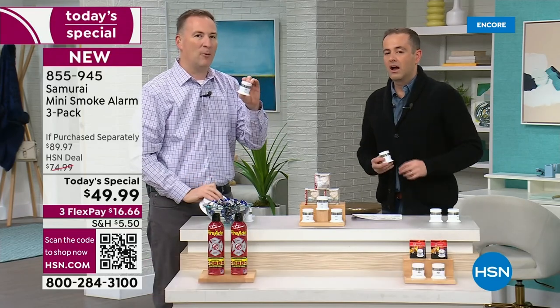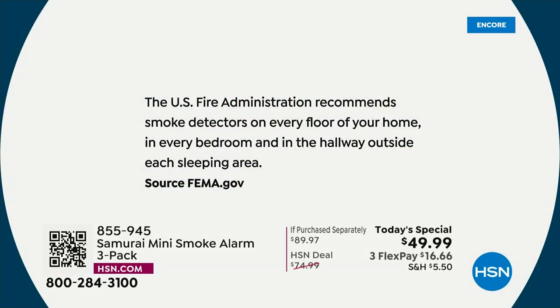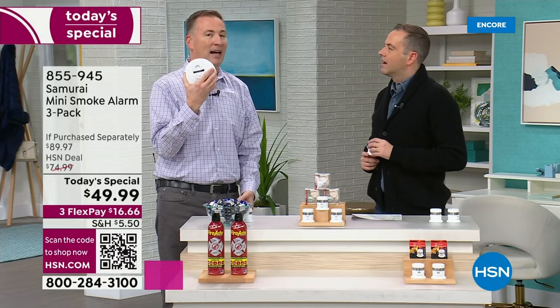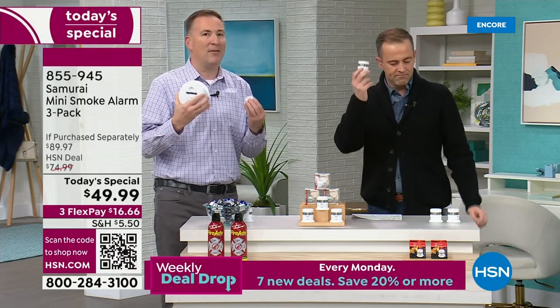Today, when you create one of these, you're supposed to have one in every bedroom in the house. You're supposed to have one in every major hallway outside every sleeping area. This is not Adam and I. It is FEMA saying this is what they recommend. Wow. It's also for every major living space in your area, you should have a smoke detector. So if you're looking around thinking, I've only got one, you don't have enough safety.